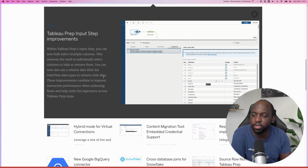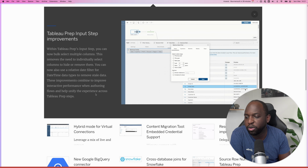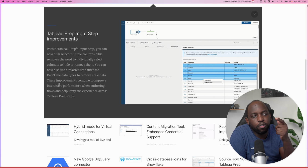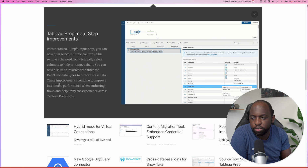You can now also use a relative date filter for date-time data types to remove stale data. That's a nice touch. These improvements combine to improve interactive performance when authoring flows and help unify the experience across Tableau Prep steps. The reason this is important is because people didn't do this and therefore made their flows slower, because they weren't selecting these fields, and they weren't deselecting these fields in the first place.